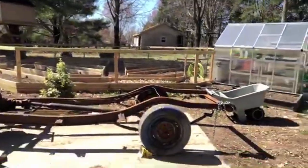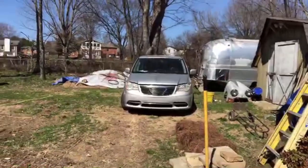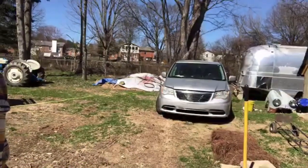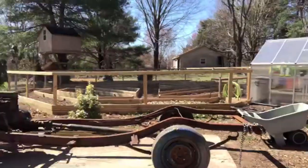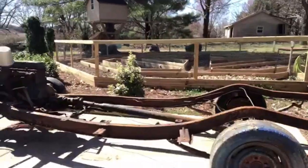I've got the cars moved around out here in the driveway. There's the Town and Country that is dead, waiting on a new tip-em and maybe even a new computer to go in that. And then that sucker's going to get sold. It'll make somebody else a great car. But this is the frame of the 53. The new one that we're working on.